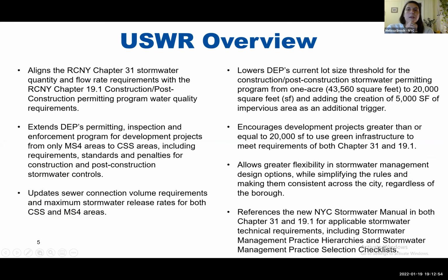Okay. So that's the overview of today's rules. And then I mentioned, we set off on this path to figure out how to better align our stormwater management practice, or our stormwater management regs. This is a lot of text here, but we had a lot of objectives, so I still think it's important.